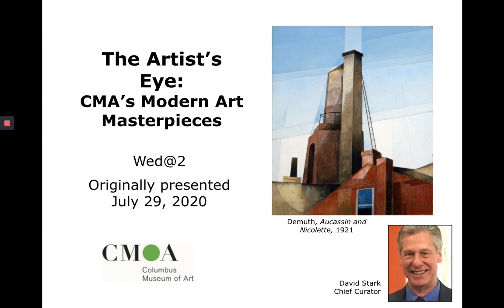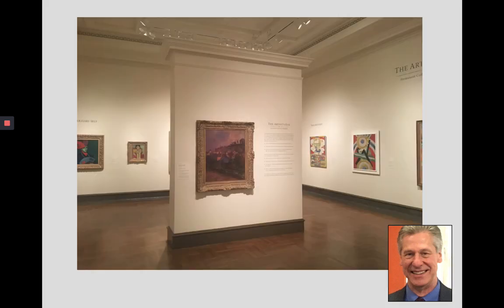And the topic of this talk has to do with an installation in what we call the historic building of the museum, the section of the Columbus Museum that opened in 1931. In one particular gallery, which just opened a few weeks ago, we have a presentation of works in the permanent collection from the early modern period, that is, from the turn of the century, from the Impressionist period up until the early decades of the 20th century.